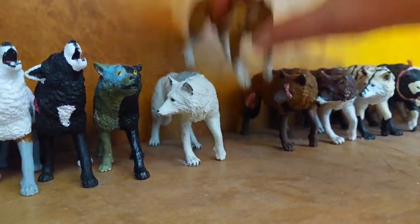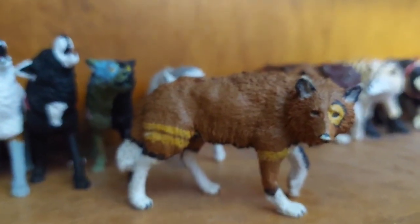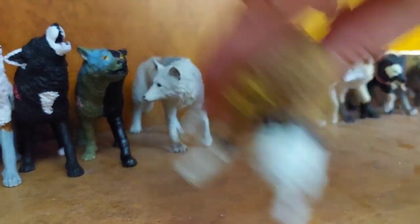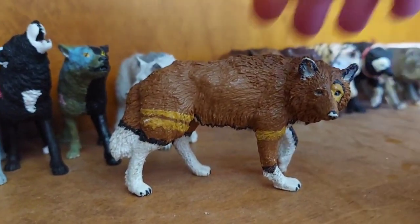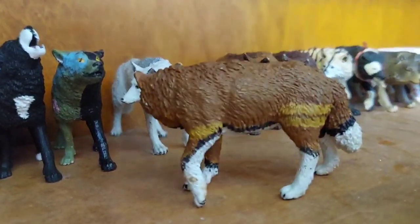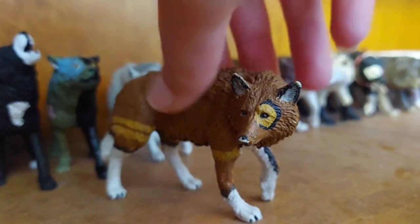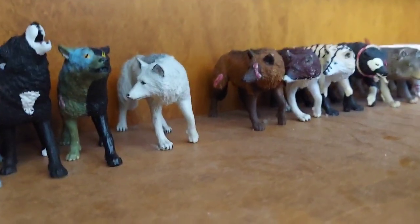And then next, this is Eclipse, who is gonna get redesigned. I'm definitely gonna change up her markings a bit. Definitely gonna change her model. But yeah. This is just her so far. Halo's sister. Doesn't want to focus. Yeah, she's getting a redesign soon.